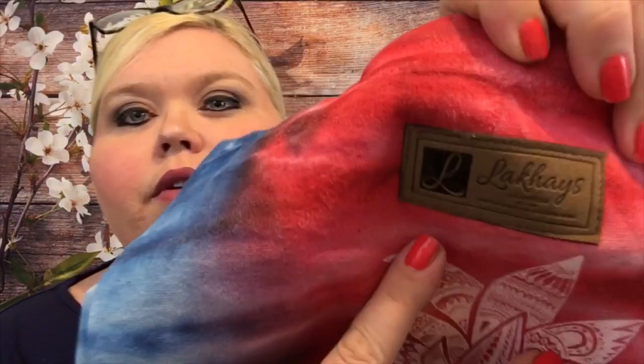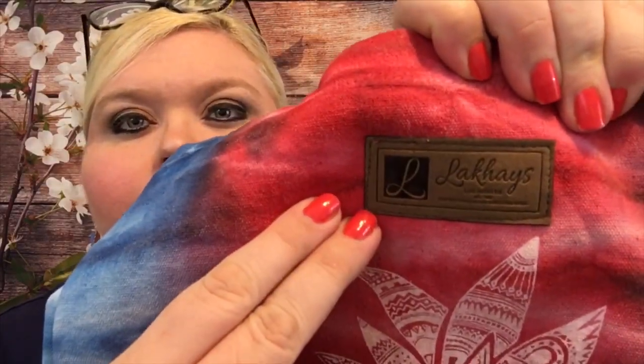Silly Yogi. This fell out of here. But this says Lackeys, Los Angeles. Right there. So I'm not sure if maybe this goes to something else. But, oh my gosh, I'm loving everything. This box does not disappoint at all. All right, so let's see.